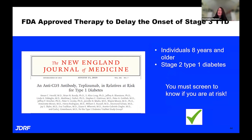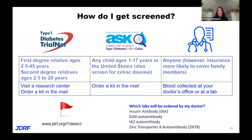And then finally, we have an approved therapy. I don't think I need to say more about teplizumab or Tzield, but you cannot take Tzield right now unless you're in stage 2, and you cannot know you're in stage 2 unless you screen. Again, this is for ages 8 and older in stage 2 type 1 diabetes: 2 or more persistent autoantibodies with dysglycemia, or abnormal glucose levels. You've got to screen to know you're at risk to avail yourself of that.